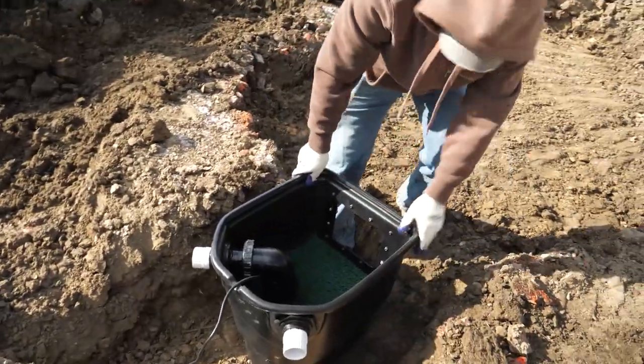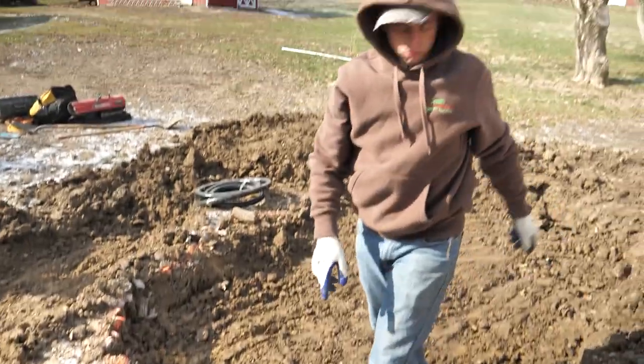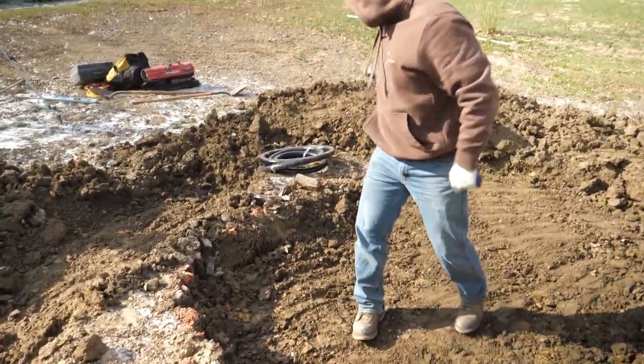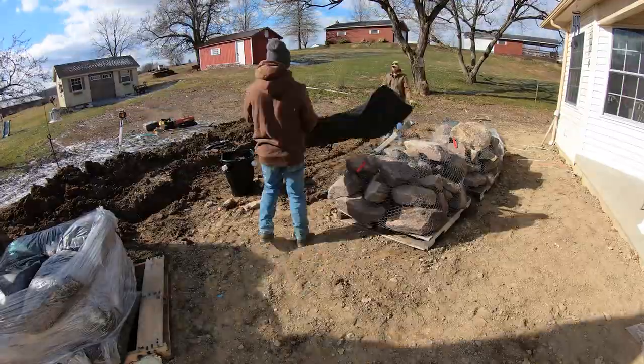This thing right there. I've already got this set to the proper height. Just gotta get a level and make sure that's installed level. We're gonna backfill it and run the plumbing from the biofalls right into that skimmer.